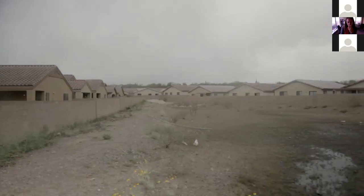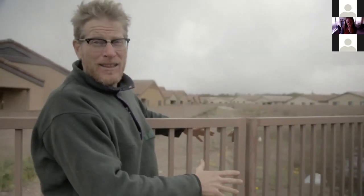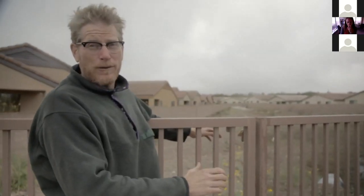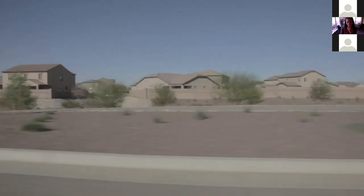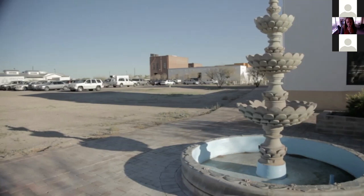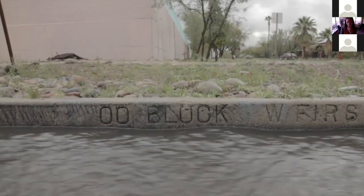This is the heart of this tract home development. Since all the water flows into this, instead of just the overflow, they have to fence it off to ensure nobody drowns in the water. Our water is being depleted, our groundwater is being depleted, but yet every time it rains, there is no shortage of water. The streets literally run like rivers in a big rain.